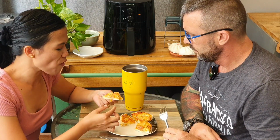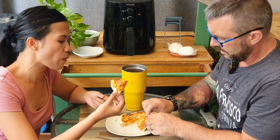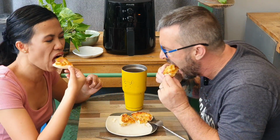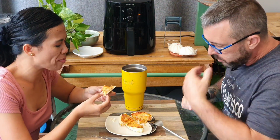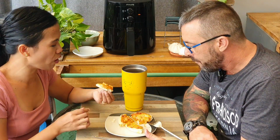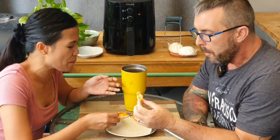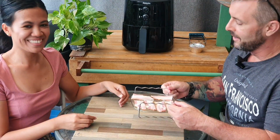Is it cooked well? Yeah. The bread is soft. The dough is soft, it's cooked through, though. Not bad. Oh, air fryer, you're the best. The taste just tastes like kids' pizza. But the air fryer cooks the dough almost perfectly. Yes. Bacon. Nothing better than bacon.